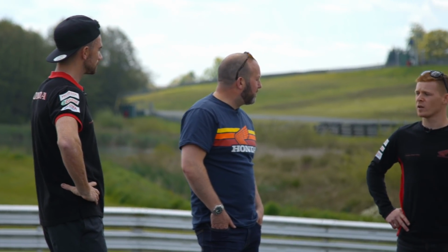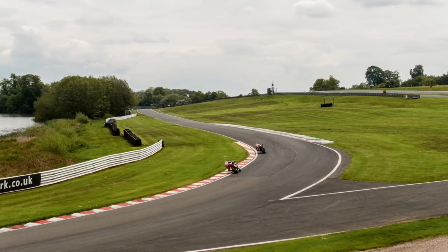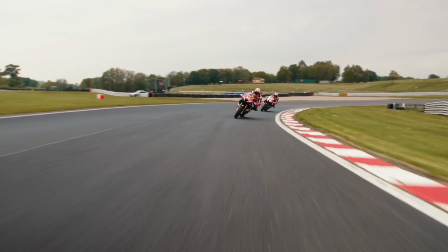It opens it up. If you get the line just right, it opens it up lovely, but it also flattens off on the exit of this corner. So if you're still carrying too much lean angle, if you haven't quite got the apex right, you cannot pick the gas up anywhere near as hard as what you want, or else it'll just ping you off the top.